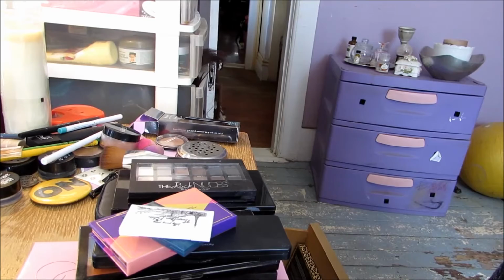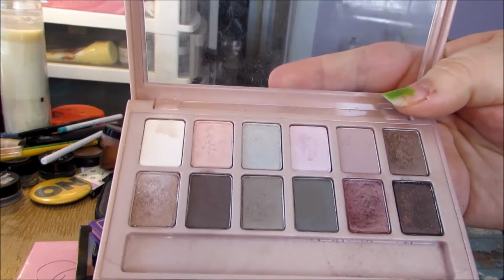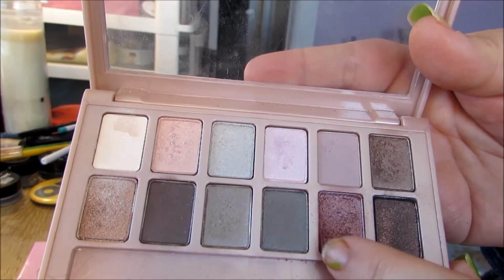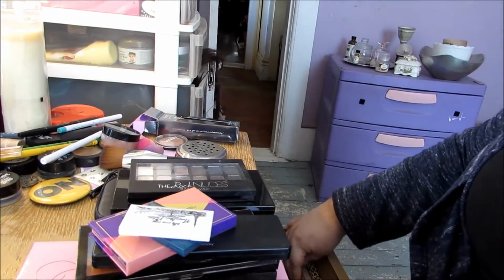This, the blush nudes from Maybelline. A lot of people do not like the Maybelline nudes palettes, but as you can tell, I do. I use it quite a bit, especially this color here has gotten used a lot. And I'll be keeping it, definitely. Something I like.